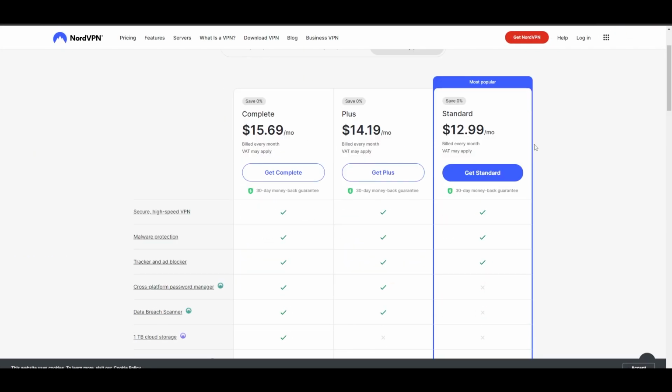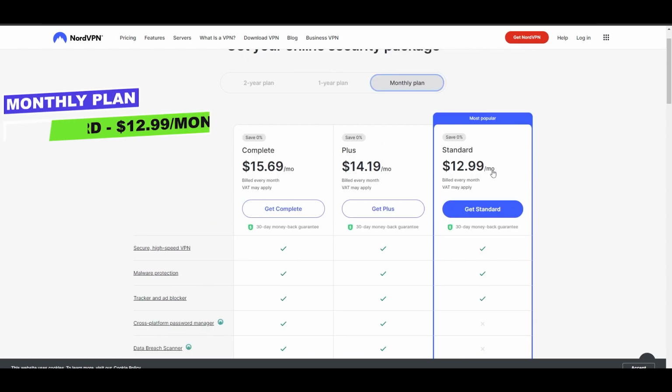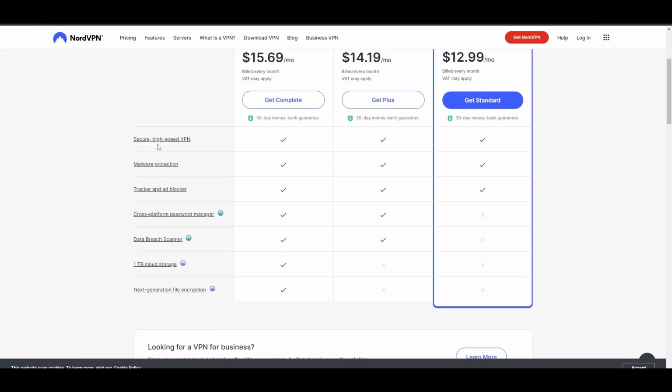Monthly, we have 3 plans: standard, plus, and complete, and we get a bunch of different features as well. As you can see right here, it costs you $12.99 per month. Then we have the plus, which is $14.19 per month. Then we have complete, which is $15.69 per month, and these are all the things that you get. In the standard one, you get malware protection, tracker, and ad blocker. In the plus one, you get cross-platform password manager, data breach scanner. Complete one, you get all of them plus 1 TB cloud storage and next generation file encryption.